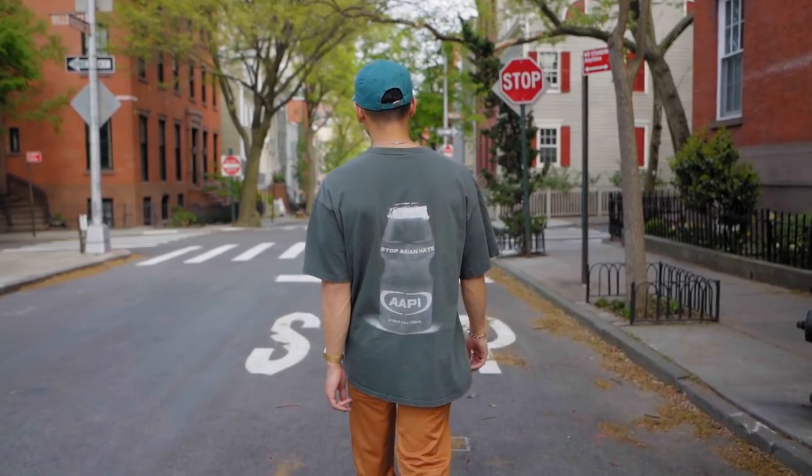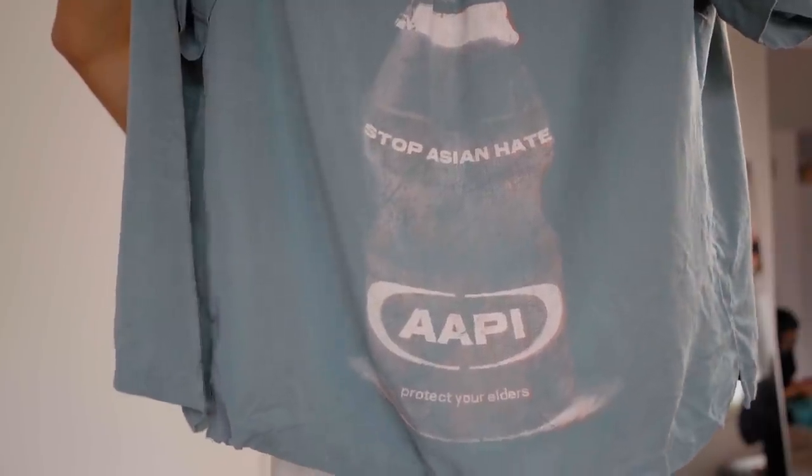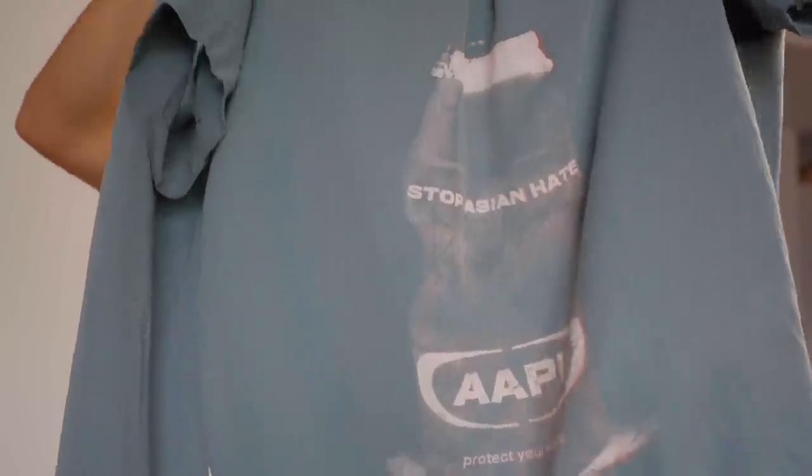And I got this wash shirt right here, and the design, basically, it's got 3 8s right here. The number 8 in Chinese culture is good luck. That's why when the Olympics took place in China on August 8th, 2008, everyone was vibing. But anyways, on the back, you got the Yakult. Y'all ever had that drink? It's really good. Try it out. It's got Stop Asian Hate. Plus, it does say protect your elders, because I don't know why people be picking on older people.